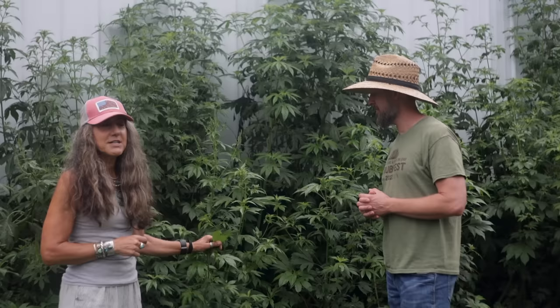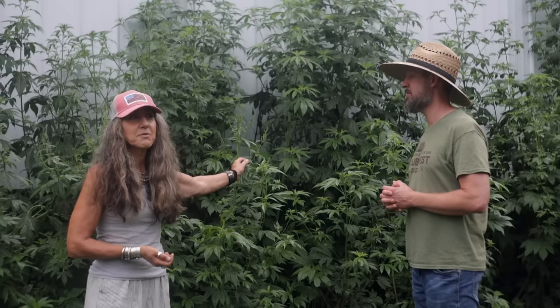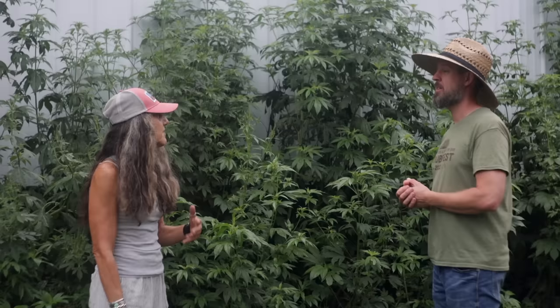I get it before it goes to seed, and I've been starting to feed it to the sheep. I mean, look at how much biomass it is. Yeah, I love it. It looks fine, and I think I'm immune to it because we've lived around it all these years, and I've been letting it go.